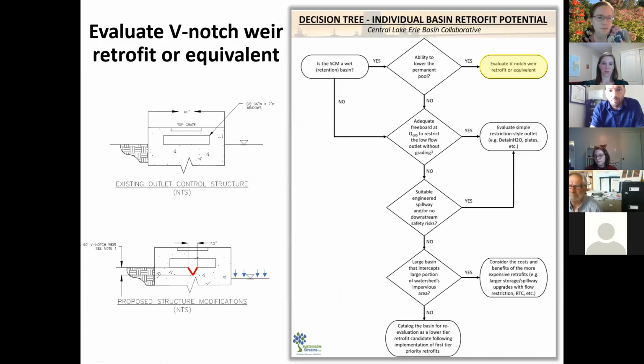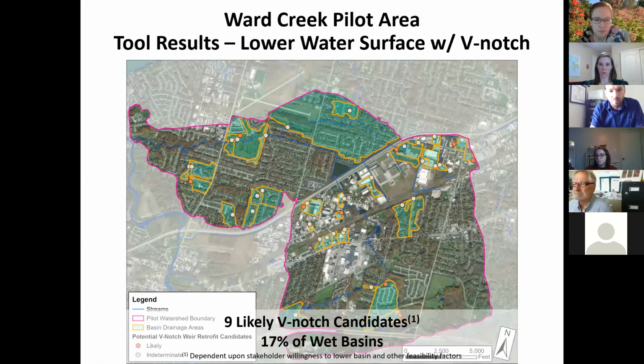So then, the basins where we can lower the permanent pool, we put them in the V-notch weir or equivalent category. We've got 9 of those, so 9 likely V-notch weir candidates, or equivalent. You don't have to use the V-notch weir. So that's about 17% of the wet basins.